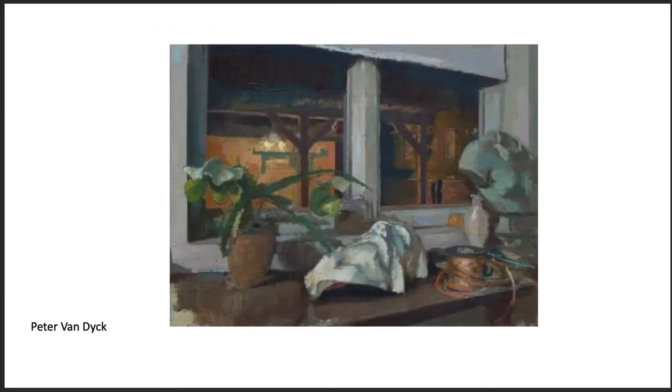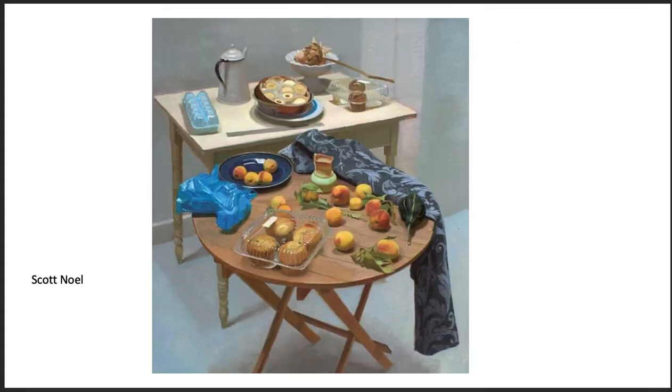Another Peter Van Dyke. So what makes it unconventional? Well, the fact that it includes a context. You see the windows, you see the backyard behind it, you see the lights. So it's a stacking of space. And usually still lifes only have a very simple space, one that is shallow, that doesn't necessarily deal with fore, middle, and background. So that's an option as well.